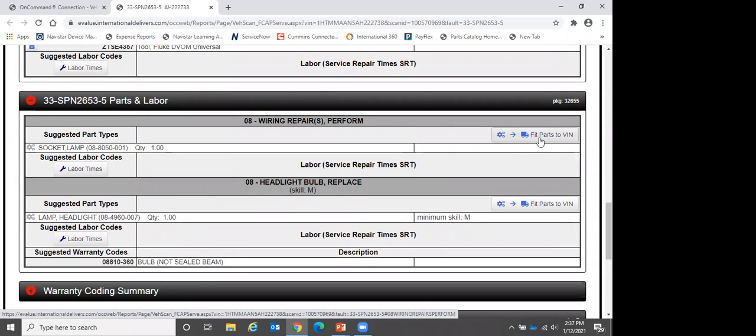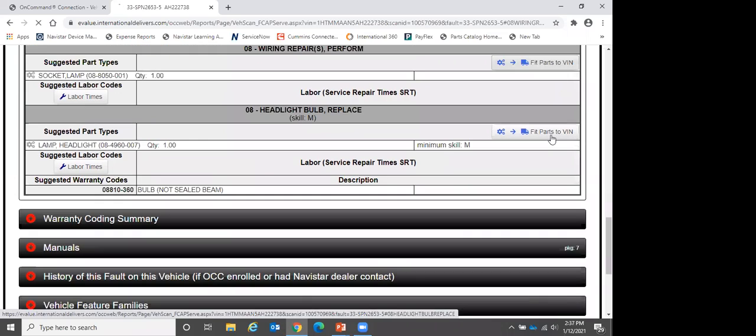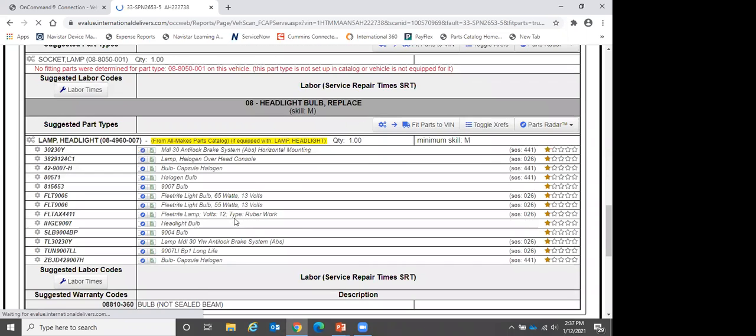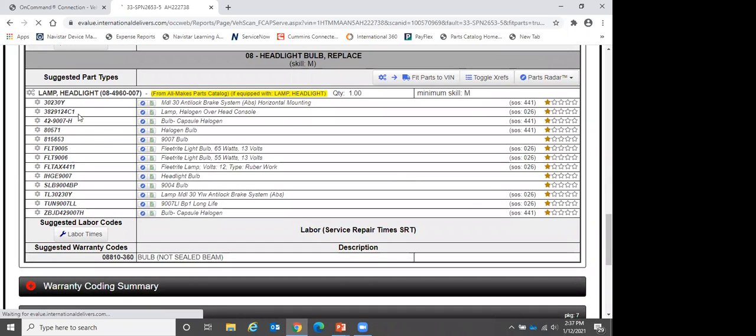As this is also an International truck, I'm going to click this fit parts button really quickly. In a second here, it's going to pull through and I'll have potential part numbers for all the headlights and the different places you might need to go to replace them. So again, maximizing the information at your fingertips, getting it to where you've got the part number and can make that repair and clean it up as quickly as possible.